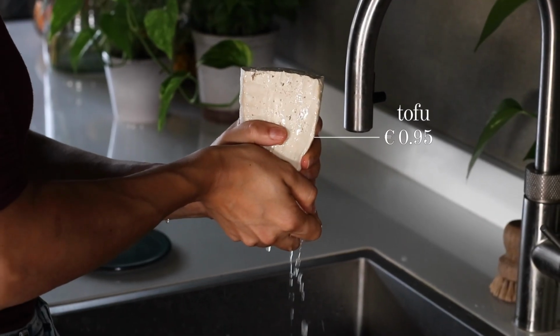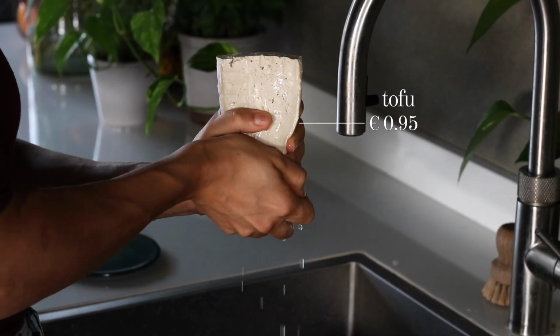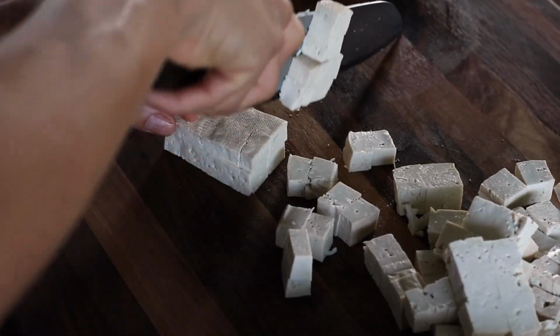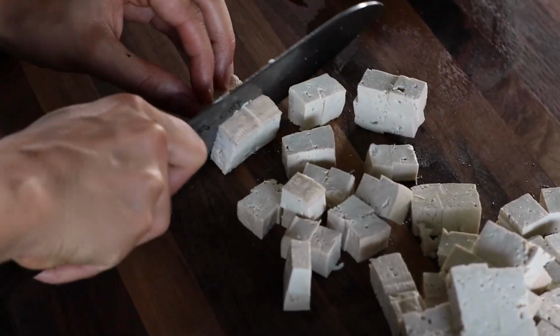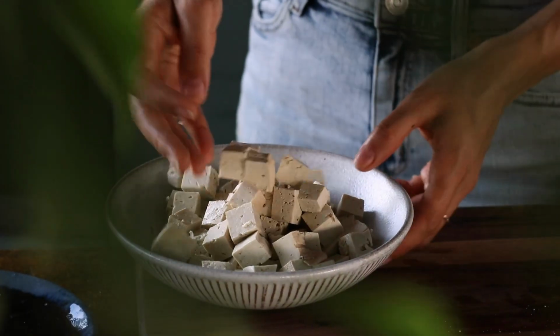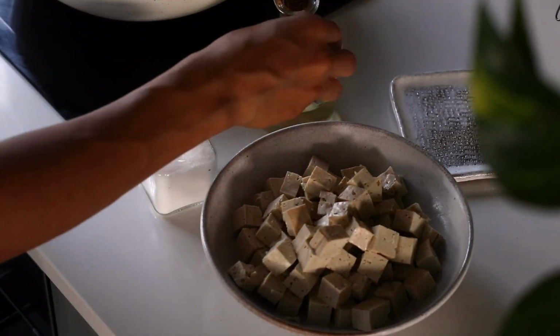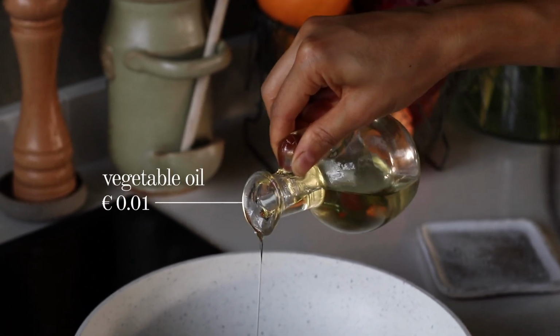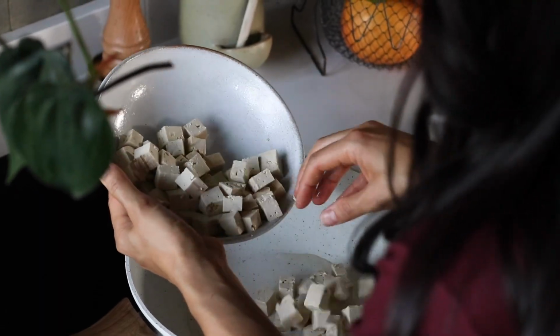So we'll begin first by pressing a 375-gram block of firm tofu over the sink, just to drain it of any excess liquid, and then we can cut it into small 1 centimeter bite-sized cubes. Now moving over to the stove, to a large pan on medium-high, we're gonna add in a couple teaspoons of vegetable oil, and when it's hot, we can add the tofu to the pan.